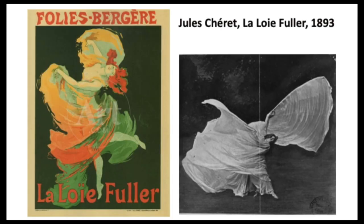Jules Chéret has been called the father of the modern poster. And this is a poster that he designed for an appearance by the modern American dancer Loie Fuller at the Folies Bergère. Fuller wore these billowing gowns that would swirl around her as she danced, and you can see that on the right.